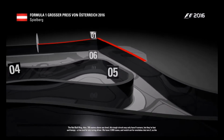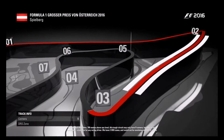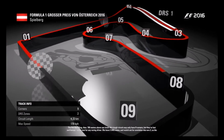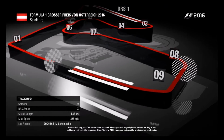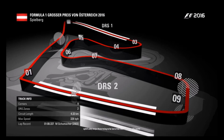The Red Bull Ring then, 700 metres above sea level. This tough circuit may only have 9 corners, but they're fast and they're bumpy. It's a true test for any racing driver. We have 2 DRS zones, and watch out for overtakes into turn 2 as the uphill entry helps those trying to be the last of the late breakers steam up the inside.